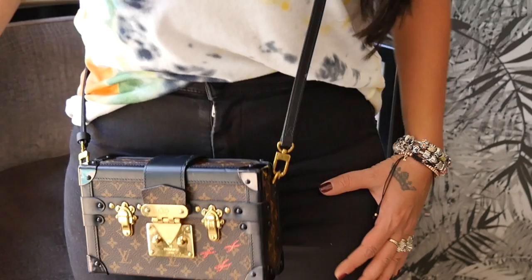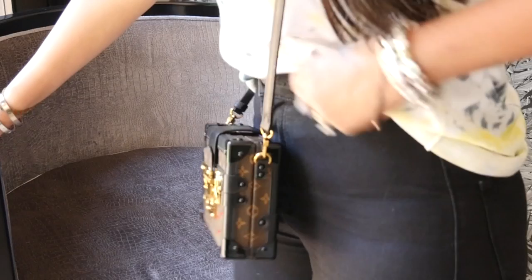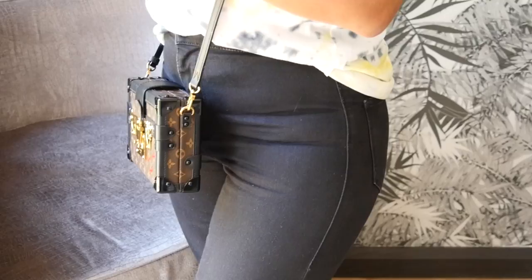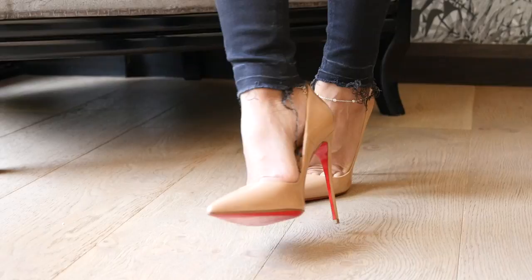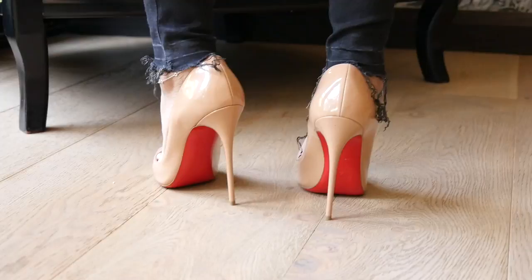And mine is very special because it features a tie and dye kind of burst of colors on the bottom. For jewelry, I have nothing, just my usual Cartier bracelets and my Pandora bracelets. And I'm pairing this outfit with my Christian Louboutin Socate heels and then the Petite Malle. The hem at the bottom of the ankles is very distressed, giving it a very casual look.